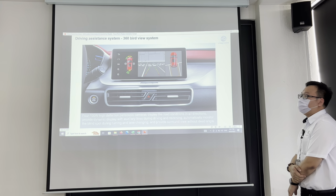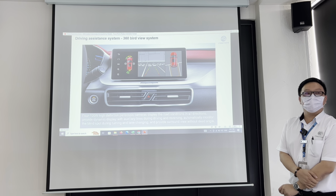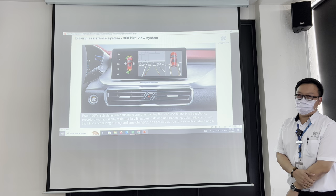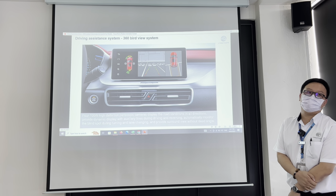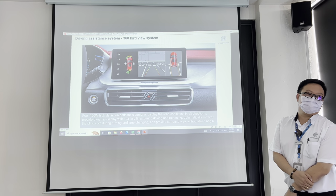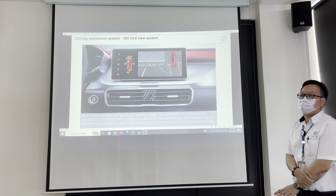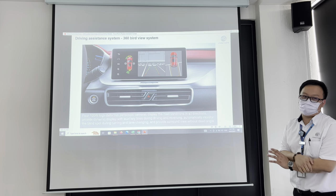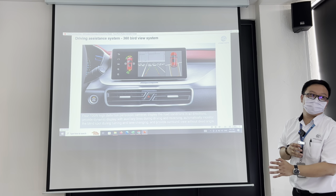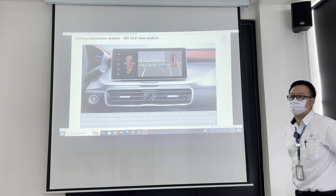And then this one will perform. AEB will perform the brake. Dia akan brake. ICC untuk flagship saja kan? Untuk flagship saja. Flagship saja. Okay. Siapa yang pernah try dia tahu lah, but normally Proton also encourage we control ourselves. Don't depend on the system because we don't know the system will fail or not. If fail, then accident lah.